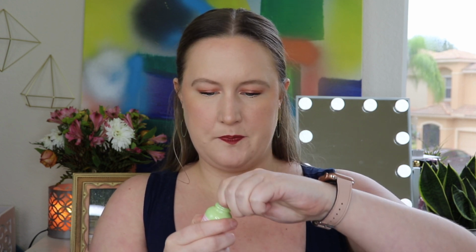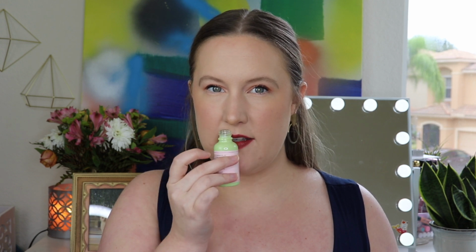So I know some people don't like the scent of rose, so let's see if this is fragranced. Oh, there's a stopper in here too. You know, it doesn't really smell strongly of rose. Maybe a little bit, but yeah, not strong. It smells like just skincare. So let's put a little bit on the back of my hand.